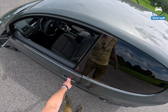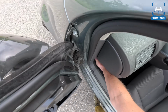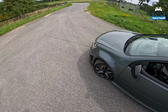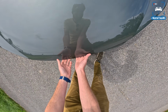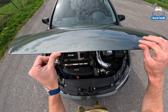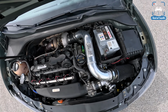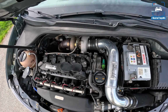And then let's take a look at the engine, because I mean, you wouldn't say that looking at it, but this is actually a really well built car. It has all the stuff you would want. It's got great brakes, it's got pretty good suspension, and then what we've got here is a 2.5 liter with a massive 6065 comp turbo on it, as you can see.